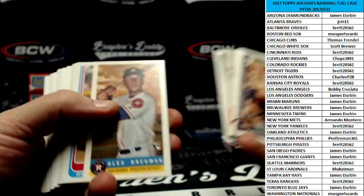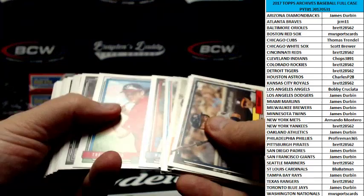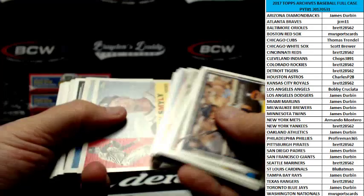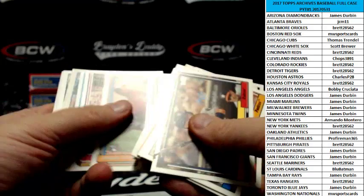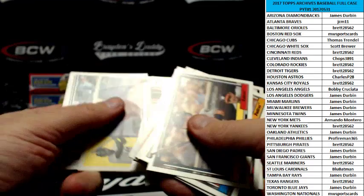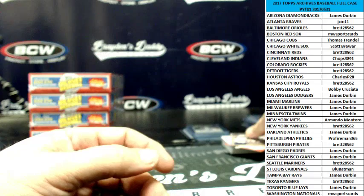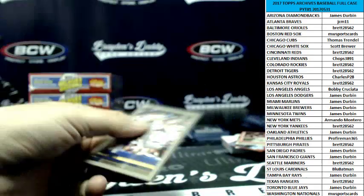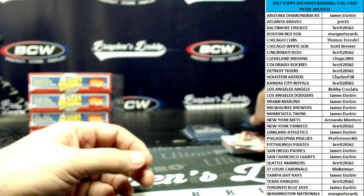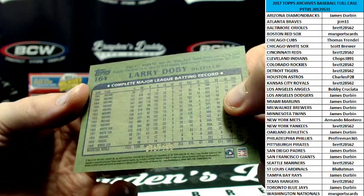Alex Bregman, bazooka. All right. We got Derek Jeter. That is DJ8. I'm wondering if you can make a whole set of these out of one case. Michael Wilson might get the whole set, sell that. We got pink Larry Doby for the Indians. 75 of 199.